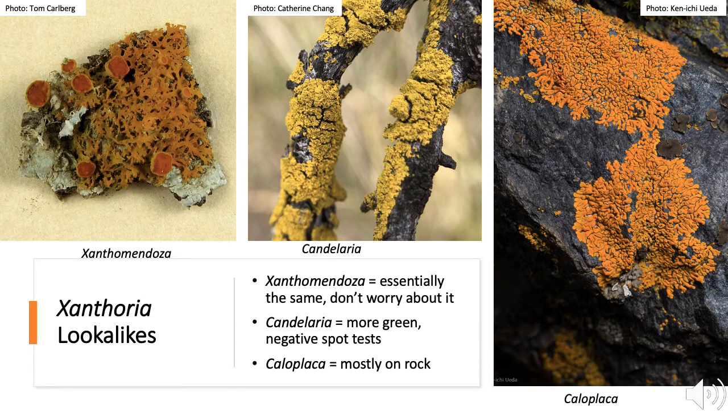Another lookalike worth knowing about is Caloplaca. This is one of the most common lichens on rocks, especially if you see an orange lichen on rocks. So if you see a bright yellow-orange lichen that's growing on a rock, it is much more likely to be Caloplaca and not Xanthoria. And the last lookalike I want to mention is actually our next featured lichen of this episode of Meet the Lichens, which is Candelaria.